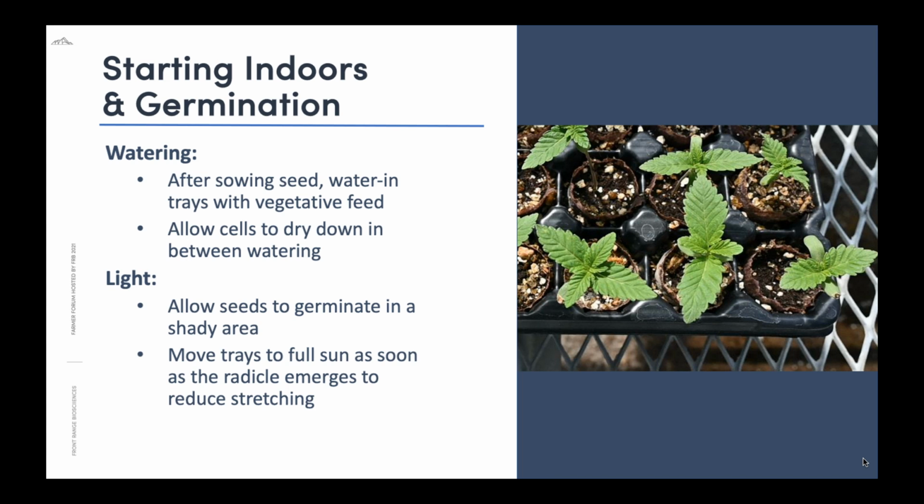Light. You want to allow your seeds to germinate in a shady area, but as soon as the radicle comes out, make sure you move it to the sun right away. This will prevent stretching. If it stays shady for too long, it gets stretchy between the radicle and the first true leaves, and that will cause some weakness when you transplant, and you won't have as much strength in your seedlings.